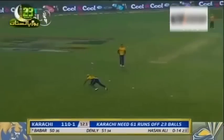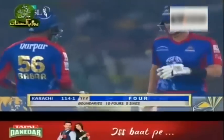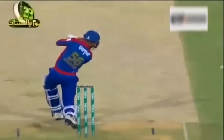Oh, how good is that? Through the offside, Babar Azam has threaded that one through magnificently. 100 partnership is raised as well. Well, he finally gets the gap. This is a classy shot. You know what type of player he is. They need boundaries. Couldn't quite get at the ball before. What about this? Power, placement, timing.